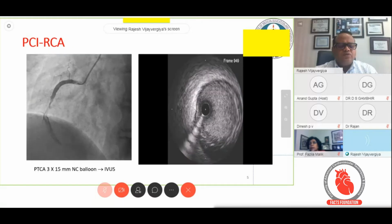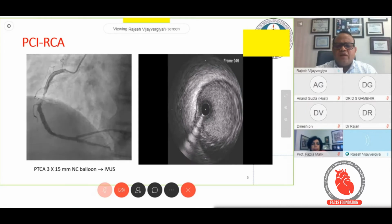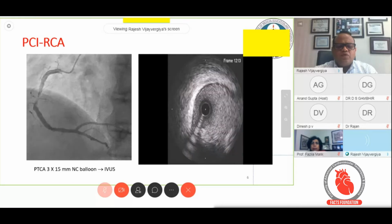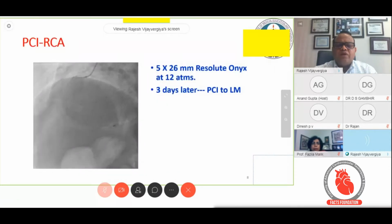And then a 3 into 15 millimeter balloon dilatation of the mid-RCA was done, followed by IVUS, which showed a reference vessel diameter of 4.94 distally and 5.24 proximally. And then we put a 5 into 26 millimeter Resolute Onyx in the mid-RCA, and TIMI 3 flow was achieved. 3 days later, he was taken for PCI to the left main.